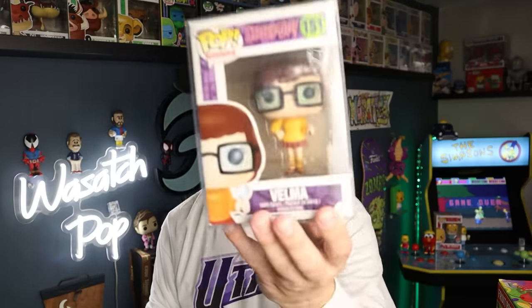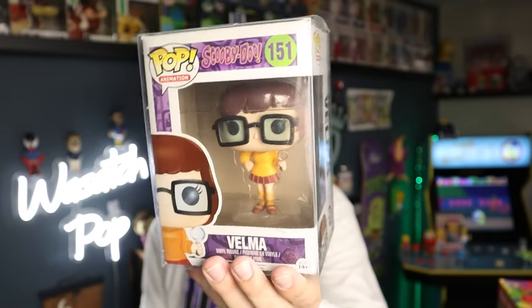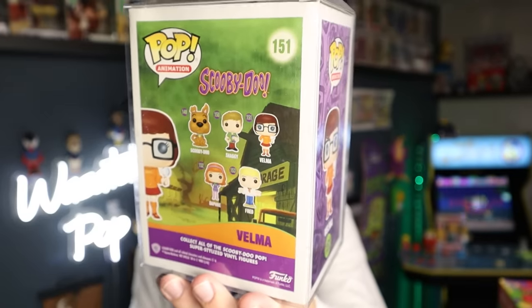I ended up getting Velma from Scooby-Doo. This is one of the more expensive Pops, guys, from the baseline set of the Mystery Gang that you can see on the back of the box right there. So, hey, for $50 is a great deal. Charles, thank you so much for being super generous, letting me have a good deal on this Pop right here, because this is one that I didn't have.